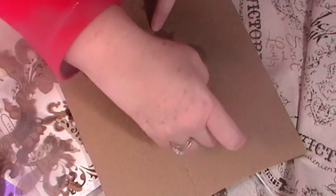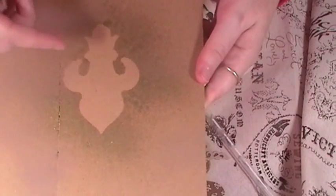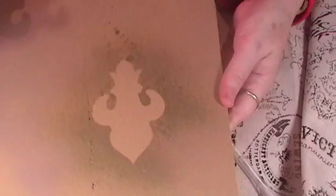I'm not sure whether I'm supposed to wait until they're dry. I've got that sort of look, do you know what I mean? But it's really nice, but that's really boring. I suppose I could do something in the middle. I don't know. So anyway, like I said, if anyone's got any ideas, please let me know.